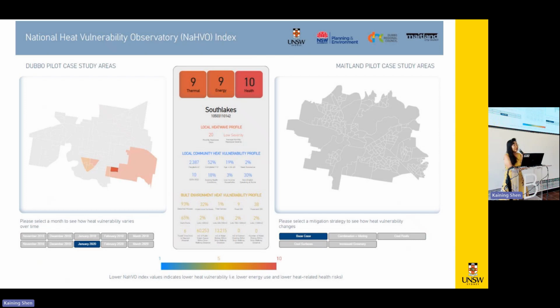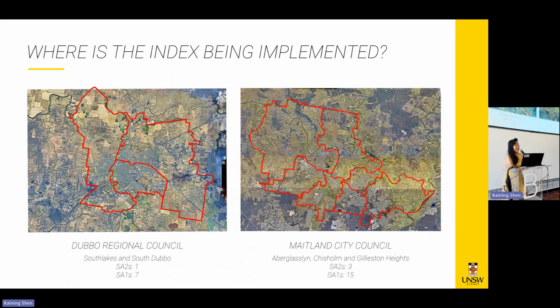Once we have more cities involved, I hope it can be further developed. So these are 2 case study cities. One is the Dubbo Regional Council, in western New South Wales, where, as Matt said, the hot wind air coming through really causes very high temperatures, and when we visited there it was over 40 degrees. When we met the taxi driver, he said, "Oh, not hot today. We have many days over 40 degrees, for 2 or 3 days." We were surprised. And then Bathurst as well.